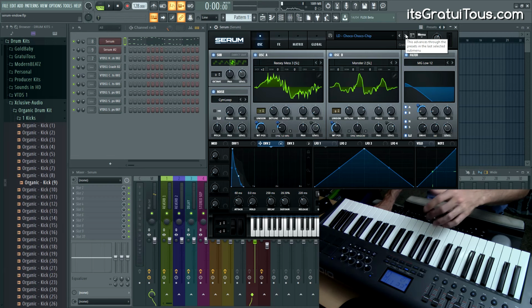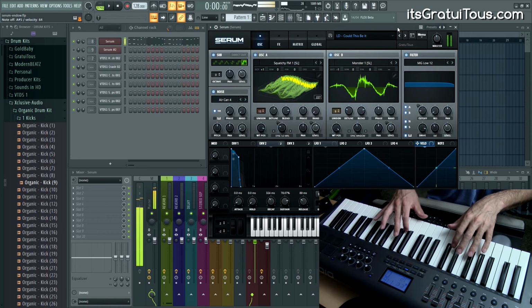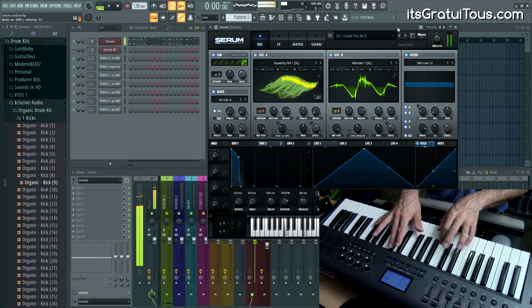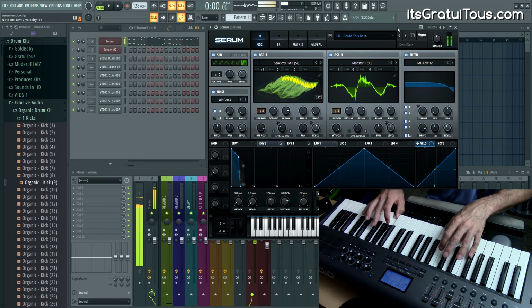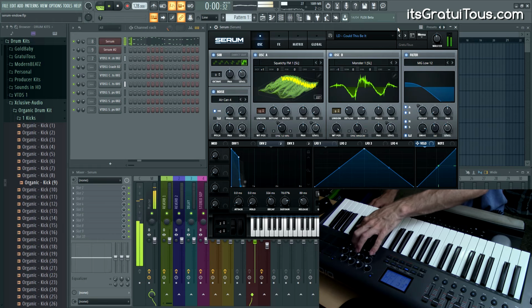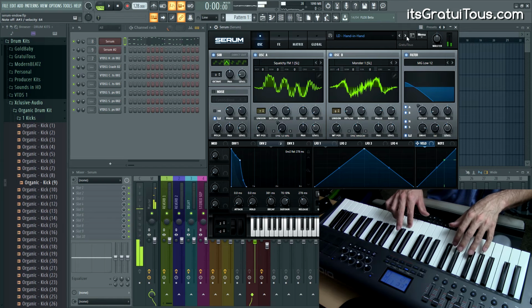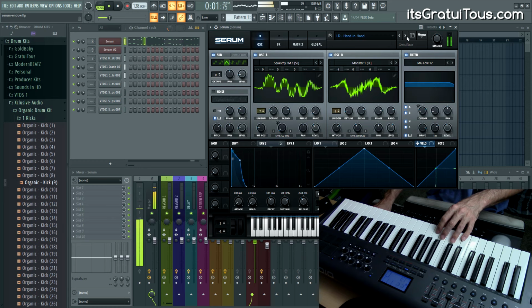Okay, next sound. That one was called Choco Choco Chip. This one's called Could This Be It? With the drum loop. Okay, next sound, Hand in Hand. Next sound.